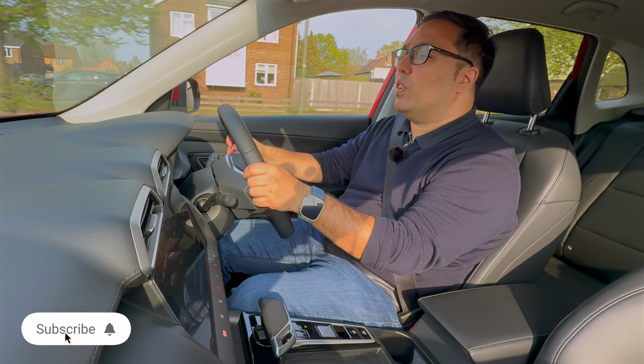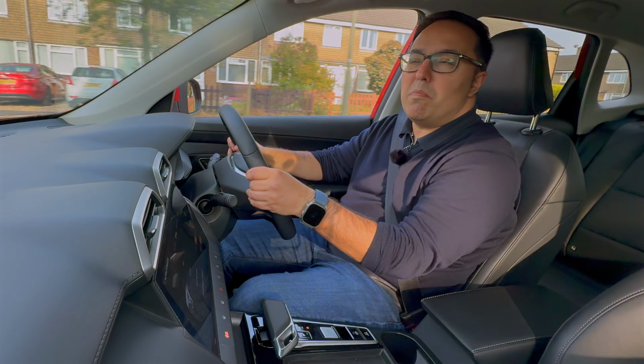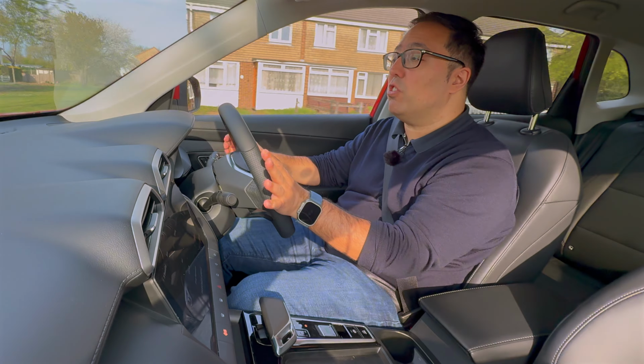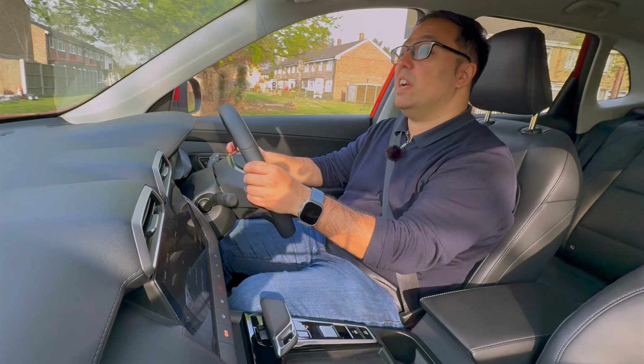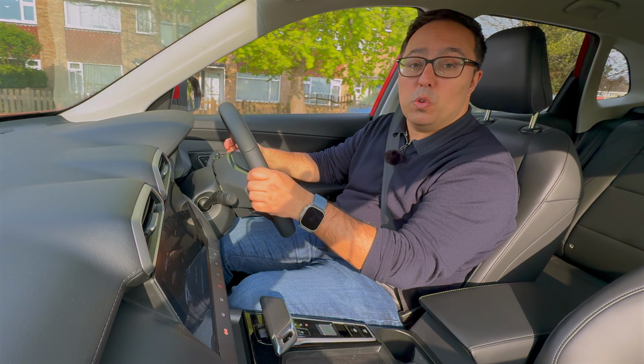Does driving this car feel like you're in a £22,000 car? Does it feel cheap and not good quality? The answer is no. It feels fantastic. It's smooth to drive. It's very comfortable to drive. It handles the road really well. I'm very impressed with this car. Let's check out some of its cool features now.